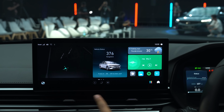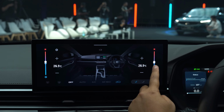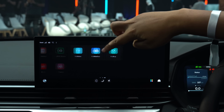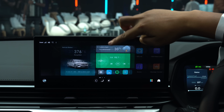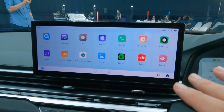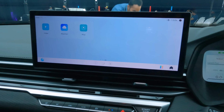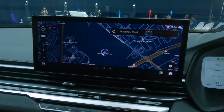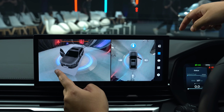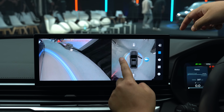Now, in the center, you have a 12.3-inch touchscreen, which as usual runs on Proton's Atlas infotainment system. You can see that there is a very CarPlay-like display. If you swipe, you can see all your apps. You've got Spotify, you've got Suria for online radio, and you've got Joox Music. And if you scroll to the right, you can enter your maps. You also have a 360-degree camera, which has a 3D function as well. So that's really, really cool.